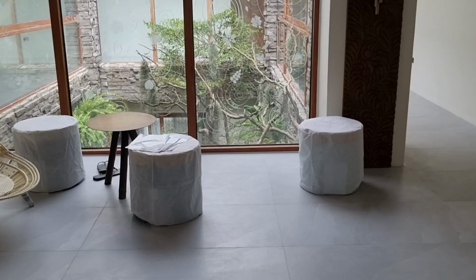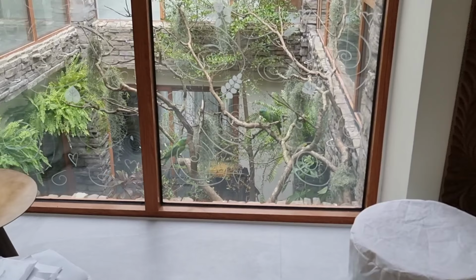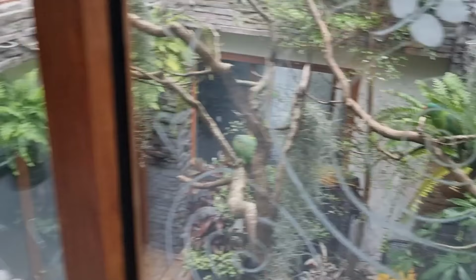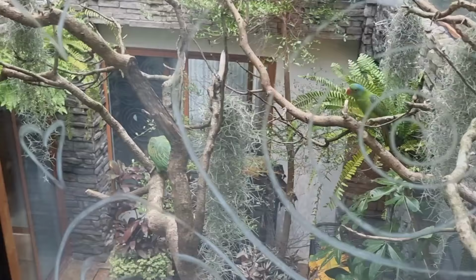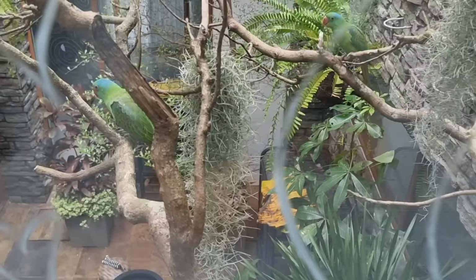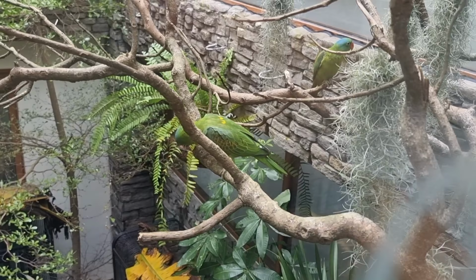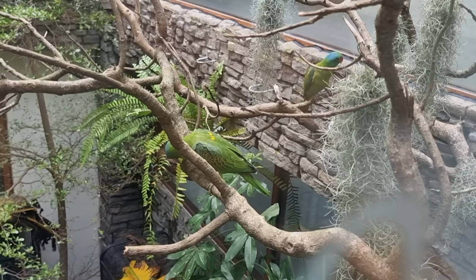OMG, I gotta see them from the second floor. I gotta see them. Oh my gosh, guys, I have goosebumps. I have been waiting so long for this moment to literally be up in these branches with the birds. That's why we have furniture here, so people could sit here and watch the birds. Oh, they look so good up in these branches. That is awesome. Oh my gosh, guys. This is crazy, right? Oh my, I am so happy.